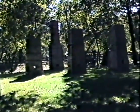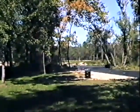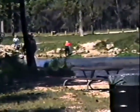Merrimack Springs, St. James, Missouri. View from the past, the old iron furnaces of the 1860s, and we'll pan to the 1980s here in just a minute. 1980s, trash can, a trout fisherman. He was in the river when I started to walk down here. Now he's coming up along the bank, more of them in the background, fishing off the bank.